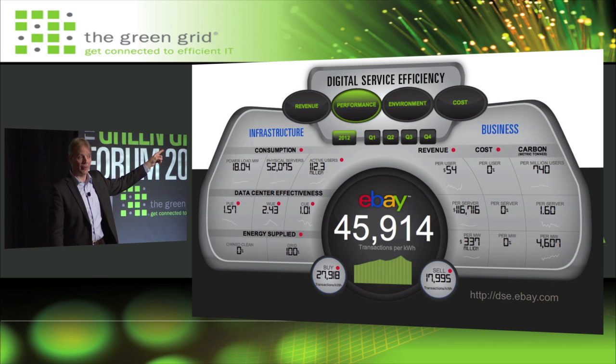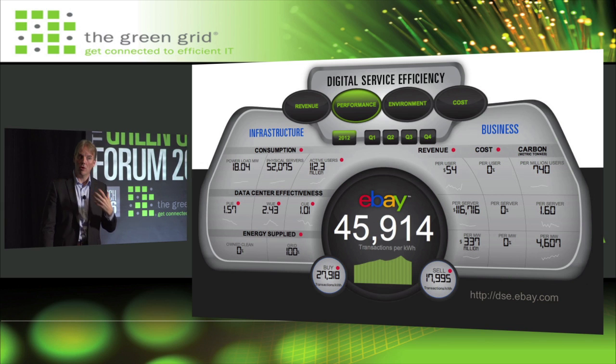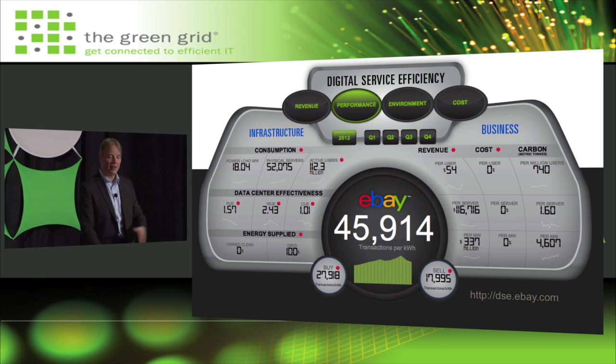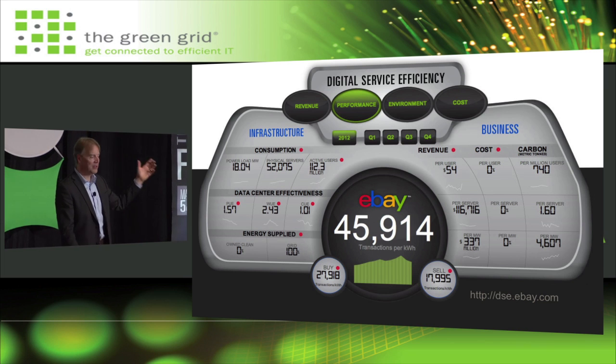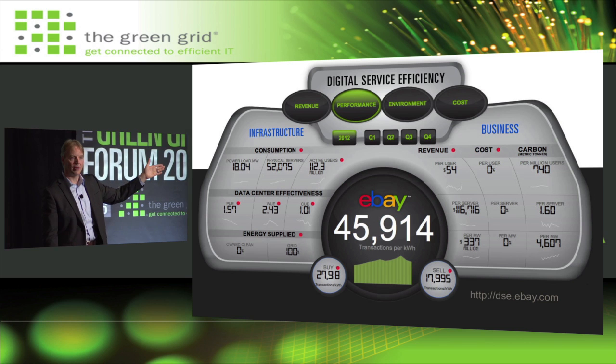Just so you know, we've doubled our capacity. We've doubled our demand, more than doubled it since I've been here in the last 3 years. And that number is still small relative to what's actually being produced. But we want to share the information. So the left side is all about the consumption of the infrastructure and the efficiency of the infrastructure. The right side is about the business indicators. So if you notice, there's revenue, cost, and carbon.